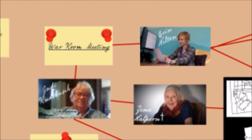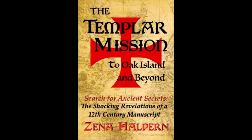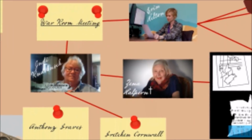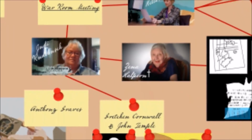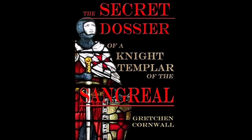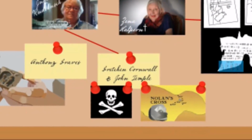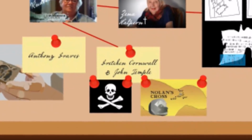Indeed, Rudebusch's name appears several times in Halpern's 2017 book, The Templar Mission to Oak Island and Beyond: Search for Ancient Secrets, The Shocking Revelations of a 12th Century Manuscript. During her Oak Island debut in Season 6, Rudebusch introduced the crew to Gretchen Cornwall, the author of a 2015 book entitled The Secret Dossier of a Knight Templar of the Sangreal, and to Cornwall's own research partner, John Temple, an alleged descendant of a Templar knight.